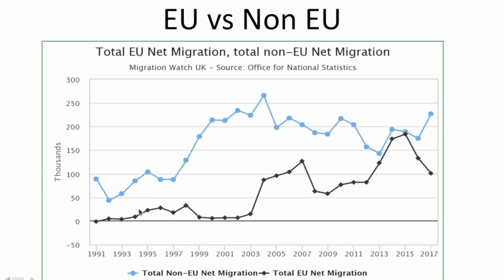I mean, there was a bit of a rise there, but then after those states joined, it rose at its highest peak to nearly 200,000. But more recently, it's fallen again. Again, that's the result of the Brexit vote. Even though we've had this Brexit vote, we've seen non-EU migrants rise, but EU migrants have fallen.